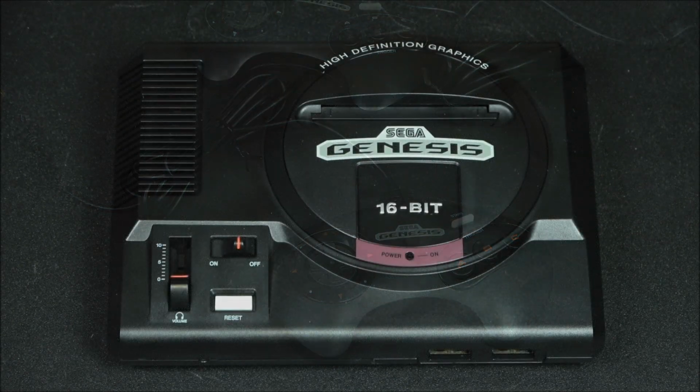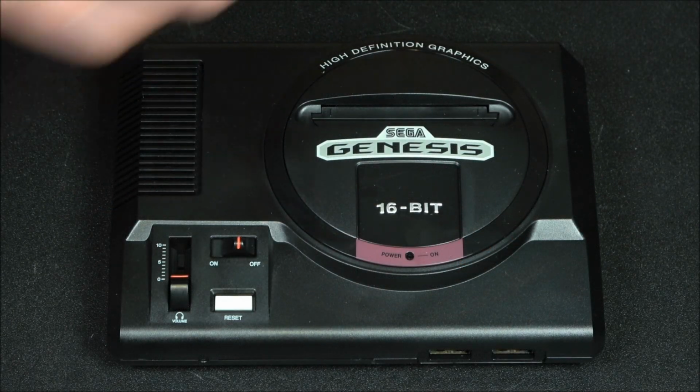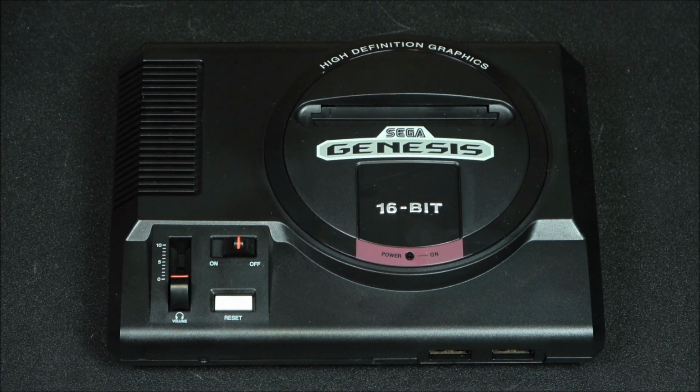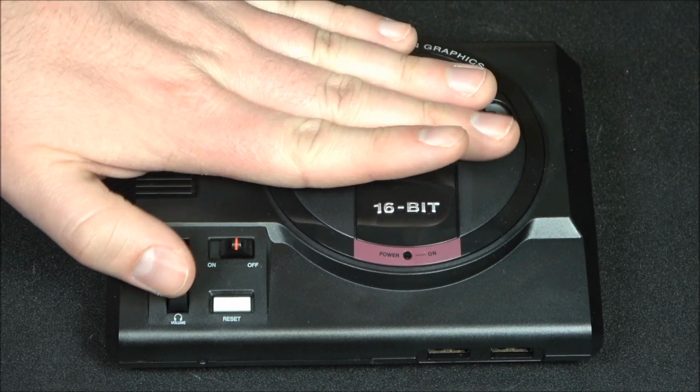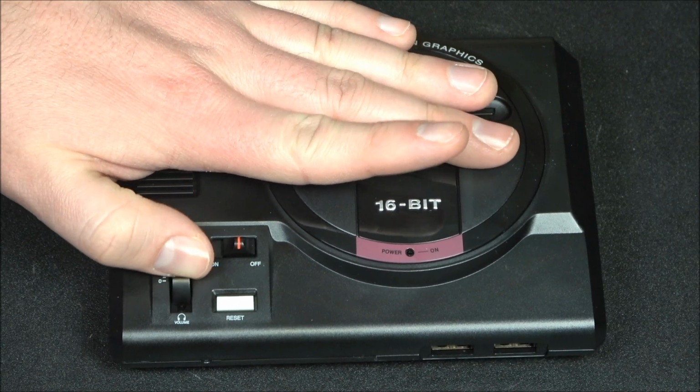Now, the console, if you will, is a reproduction of the original late 80s Sega Genesis model. So it's not the one that I had. Mine's a Model 2. But it is complete with a cartridge slot and a headphone volume control.